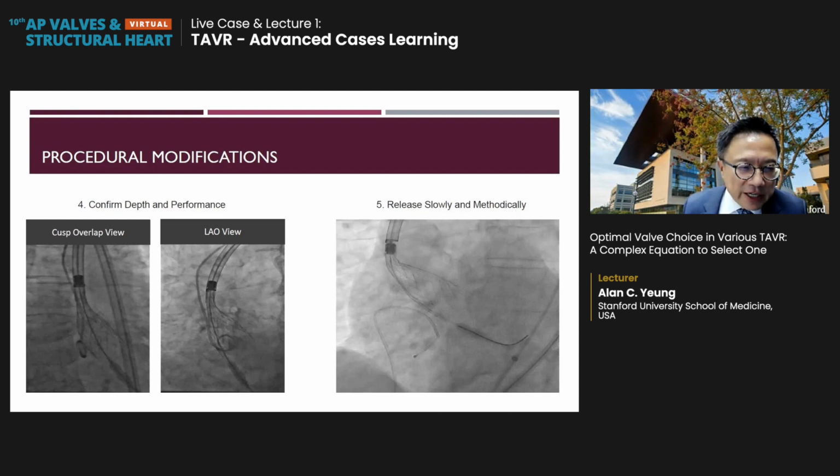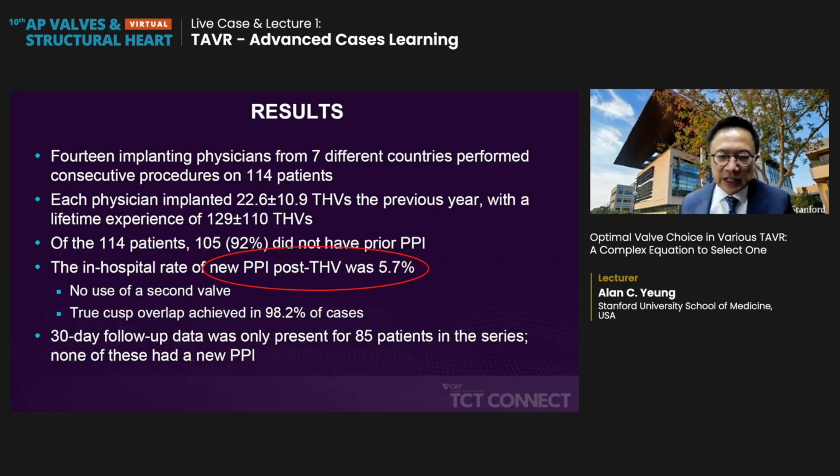And then obviously you can quickly check your cusp overlap view, and then also the left coronary view, knowing that the left side will probably kick up a little bit as you release the valve, with a slow and methodical release, which generally gives you a very good position. So what that showed is that you can now achieve a PPI rate post TAVR in the self-expanding valve of about 5.7%, which is quite remarkable. It used to be double digit. So I think it depends on your major goal, whether it's to avoid pacemaker implantation or coronary obstruction. As illustrated in the second case today, you can adjust your technique to avoid the most worrisome complication that you want to avoid.